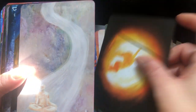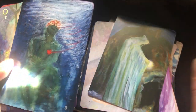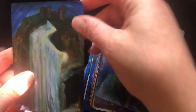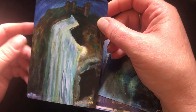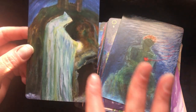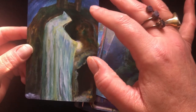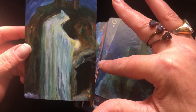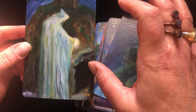But yeah, I mean we could do this all day, and I won't do that to you. But man, it's such a great deck. And it's interesting, like this card. So the first time I saw this card, I see different things every time I look at it. Like the first time I saw it, it was like this waterfall, right? And it was going to the cave, and to me, seeing that, you know, this is reminiscent of the hermit, even though I didn't see him.